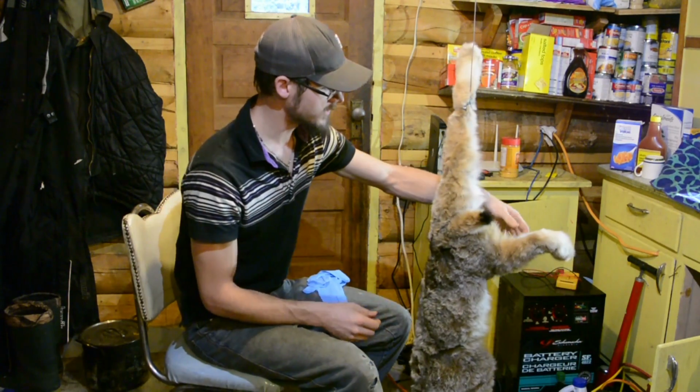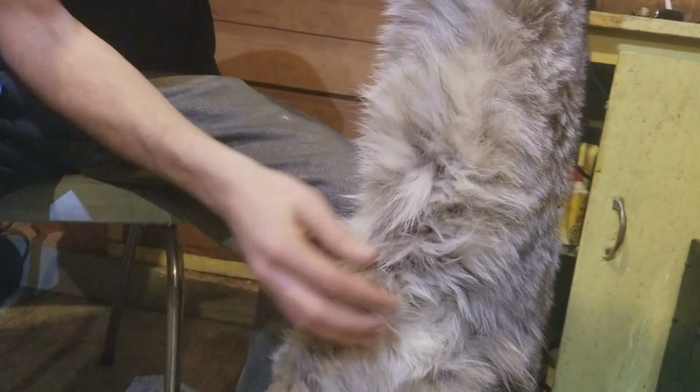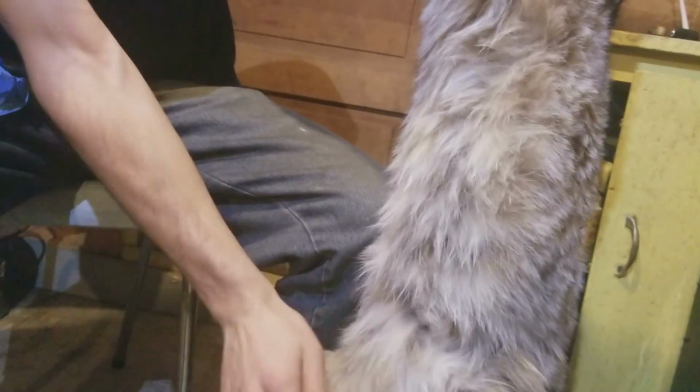These are similar to a bobcat, but you'll notice they're a very much grayer color, less spots, and these ones have their spots mostly just on the belly, and that's what really sells. People like the belly spots on them. It's nice and soft fur.